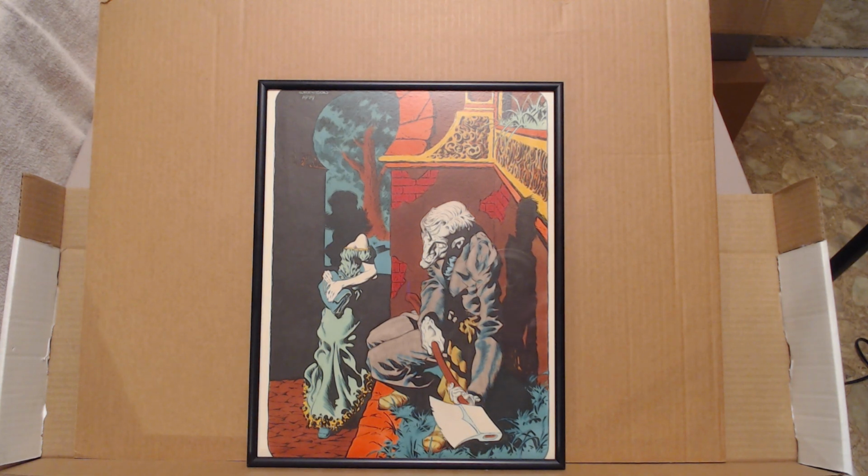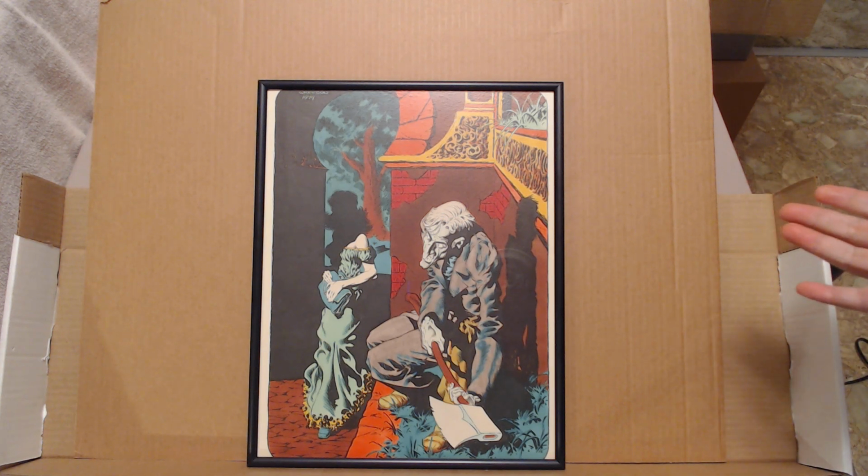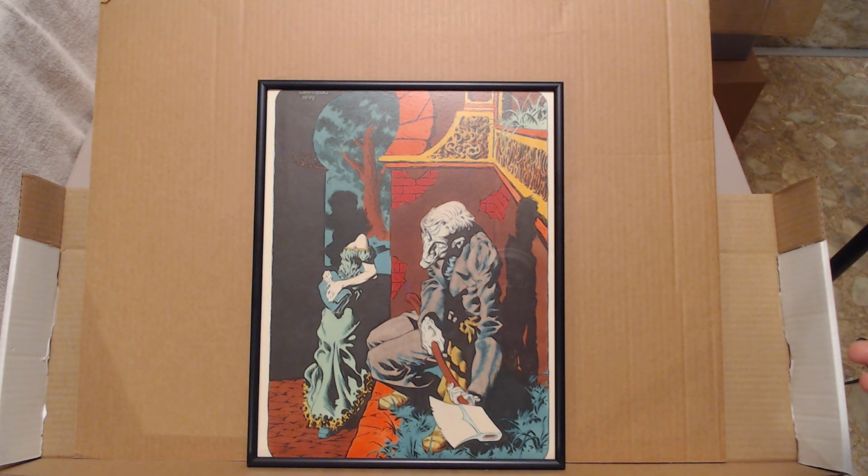And here's a little bonus. This is one of them colored. This is the Axe Murderer. The guy didn't have the Creeping Dead. I got this done at a convention, probably late 70s, I think, maybe in Chattanooga.